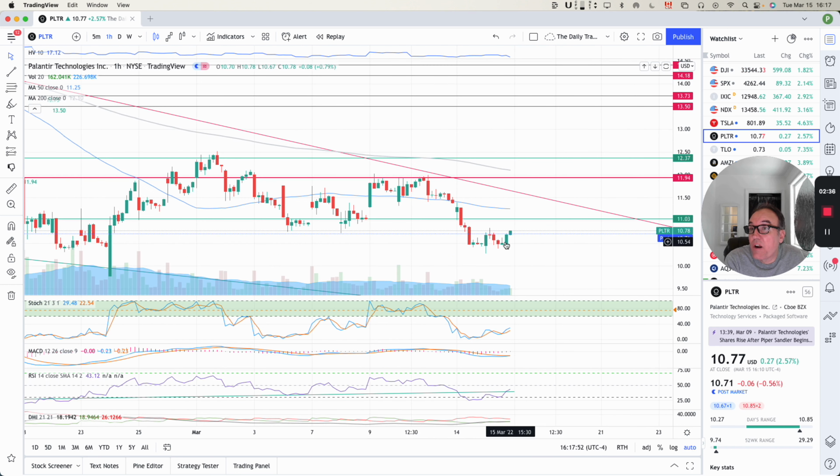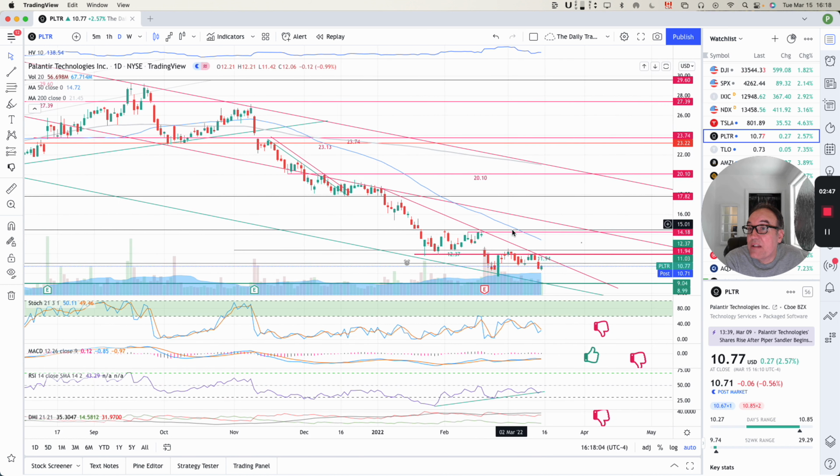It's nice that we are up a little bit, but as I mentioned, compared to what happened in the past few days, this little move up does not mean very much. Let's go see the daily chart.